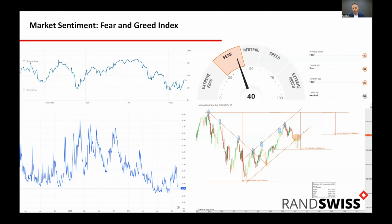Obviously, the way that you want to read this as an investor is you want to follow the old Buffett philosophy. You want to be greedy when others are fearful, and fearful when others are greedy. Last time around, I think 3 months ago, if you look at the bottom right-hand side, this is just an S&P 500 ETF. We were right at the top of that channel, that upwards channel that we're trading in at the moment.